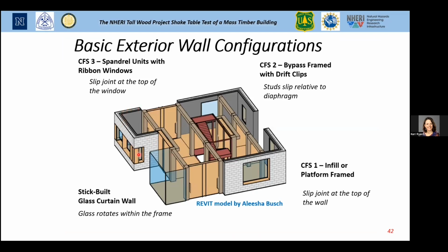In the next visual, you see a snapshot of a single story. So 3 of the sub-assemblies are cold formed steel framed. They could also be wood framed, but the cold formed steel industry was interested in participating in this test. So we go where the resources are sometimes. Exactly.